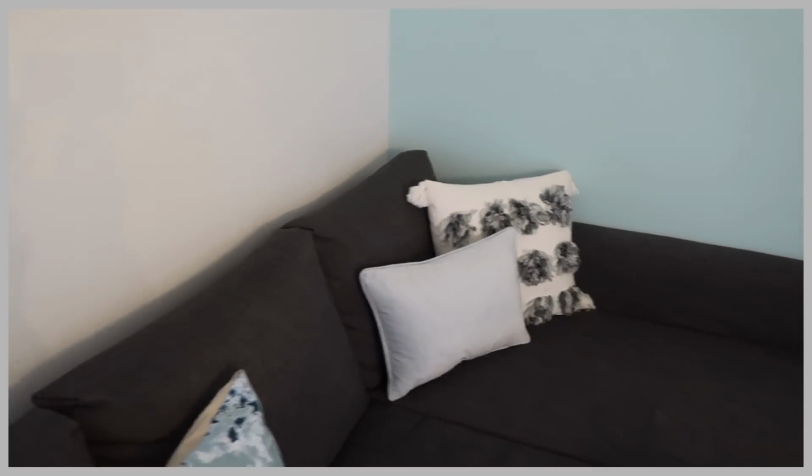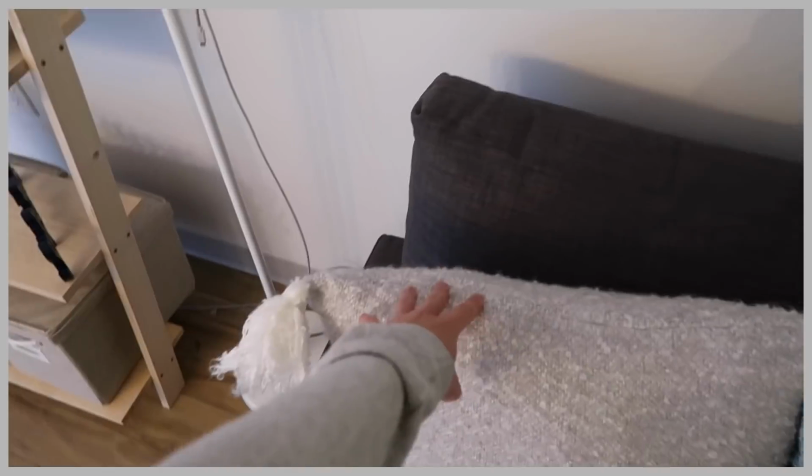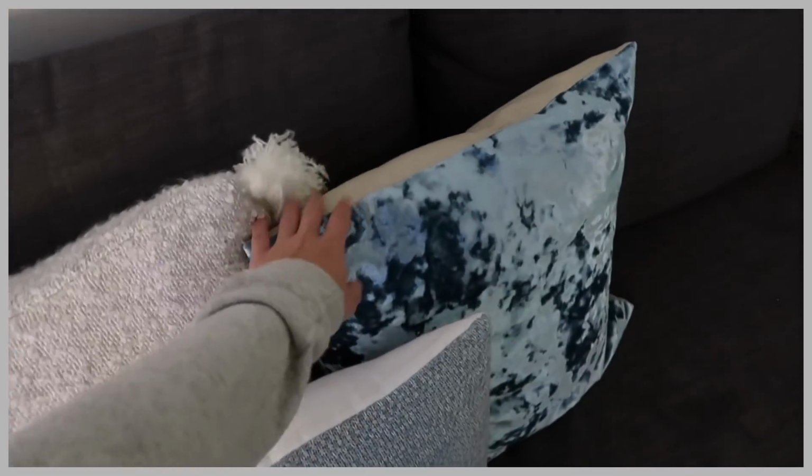We have a ton of pillows on it. These two are both from Home Goods. This is from Nordstrom Rack. This one's from Home Goods, and this one's from West Elm.